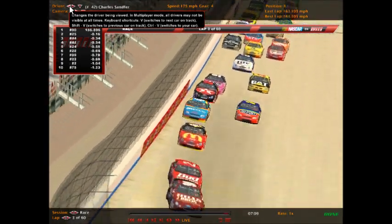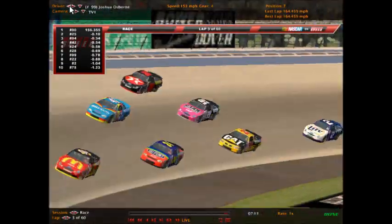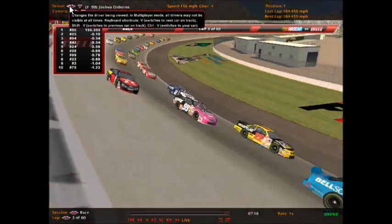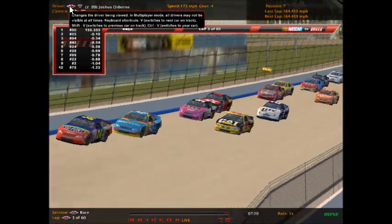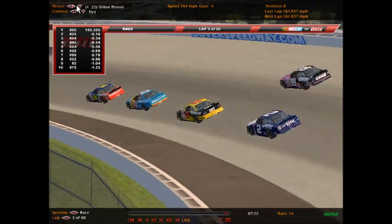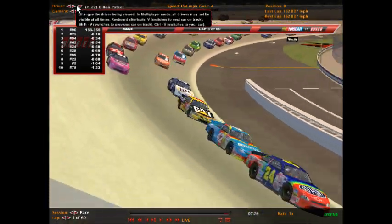Pote and Dylan Young right there together. The Dylans, I should say, right there together. And 3 wide there through turns 1 and 2. Pote with a power move on both Osborne and Batson. Dylan Pote looking a little racy here at Dover Downs International Speedway. And he's got the other Dylan Young right there behind.